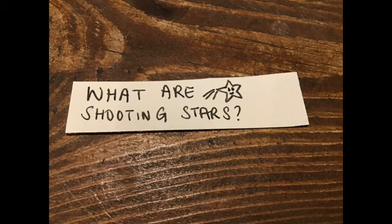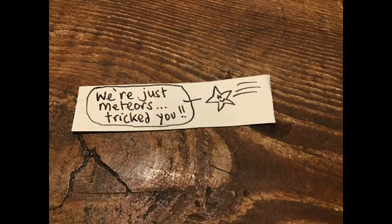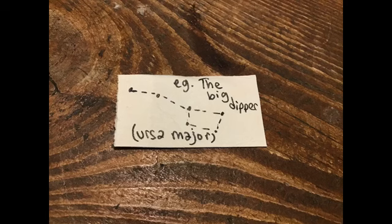So what are shooting stars? Why are they on the move like that? Well, shooting stars are actually a small piece of rock or dust that has hit the Earth's atmosphere from space. It moves so fast that it heats up and glows as it goes through the atmosphere. And they're actually what we call meteors. They burn up in the atmosphere usually before they hit the ground. So what's a constellation? Well, a constellation is just a group of stars which form a recognisable pattern or picture.